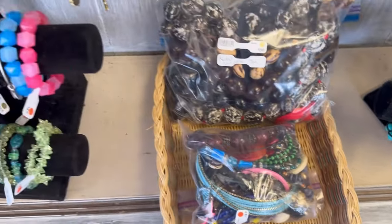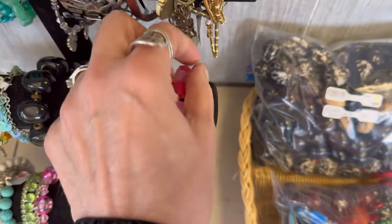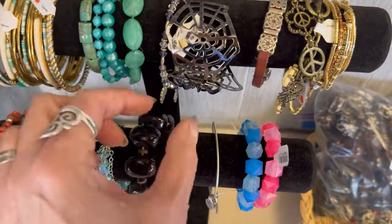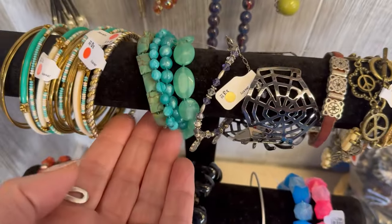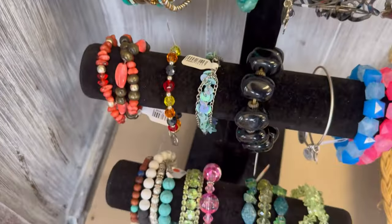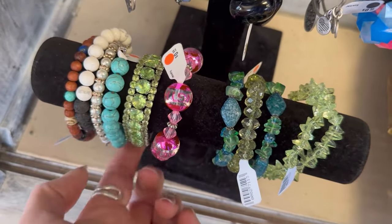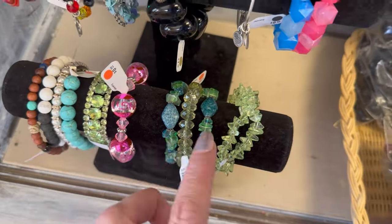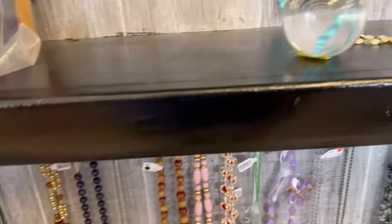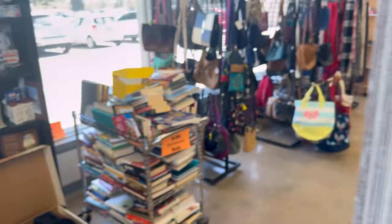Some jewelry bags. Are these? I know these are goofy, like Claire's or something, but I like the geometric shape of it. It's kind of fun. These bangles all look good together, don't they? Let's see if that's a vintage one. No, it's an expansion. It's not vintage. Okay. I do want these. Let's go find the other jewelry counter.